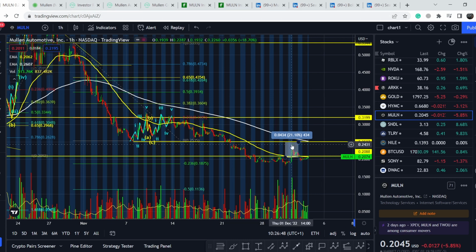But we still have quite weak price action that broke the range of support, and right now we are retesting this range that was previously support, now resistance. Depending on the next leg, we will be able to predict which direction this asset will go in the next several sessions.